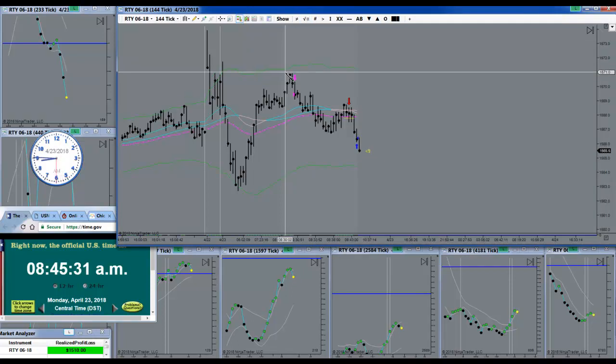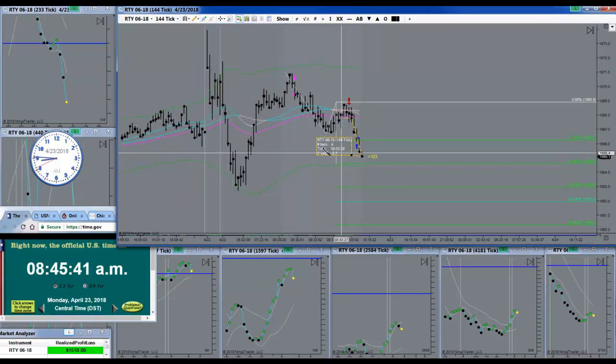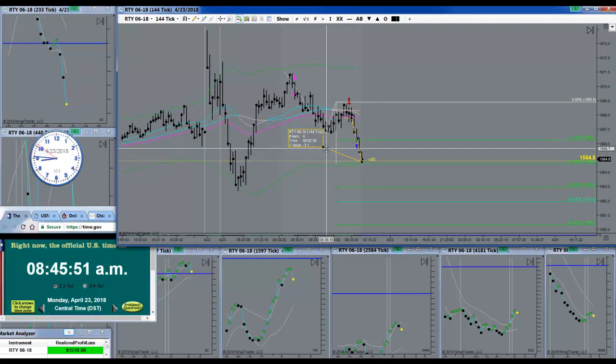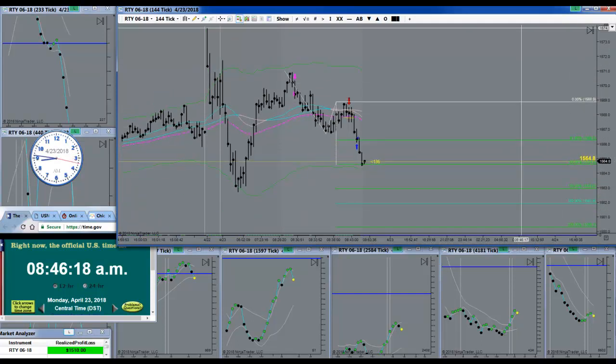We hit the 3 nuggets on this one here. Let's see. We got in there, right about there. I almost got 3 nuggets. 3 nuggets is right about here. So let's see if we hit that. Pretty close. Come on, you can do it. There you go. Bam. Awesome.